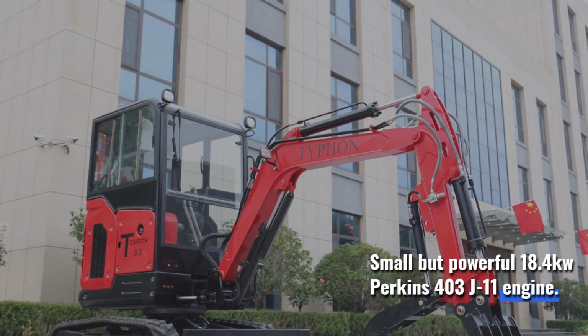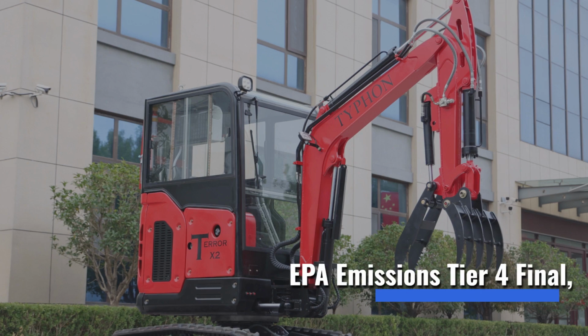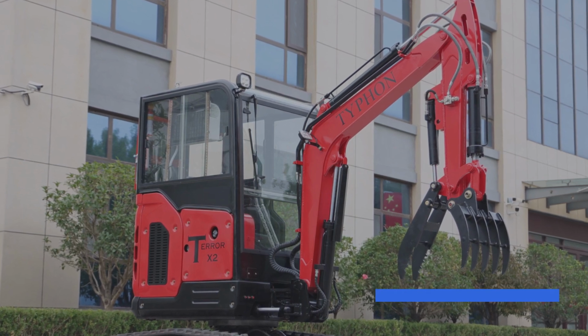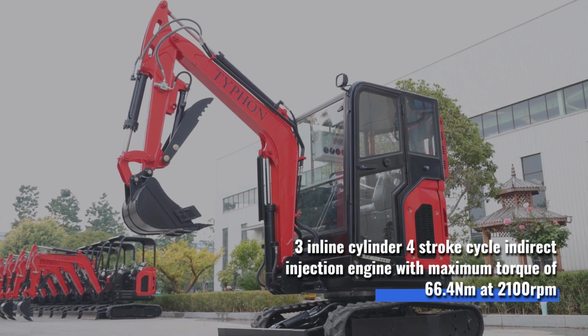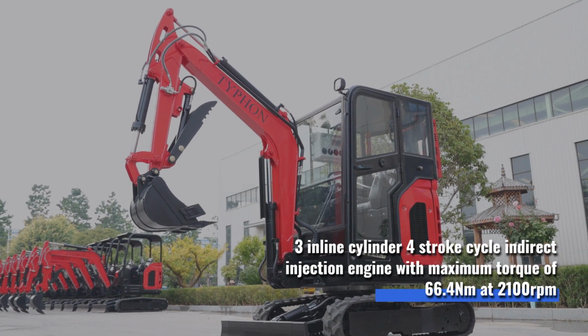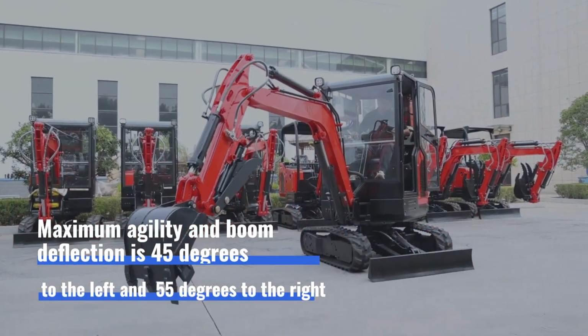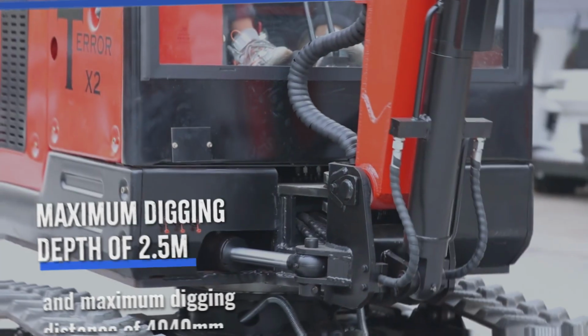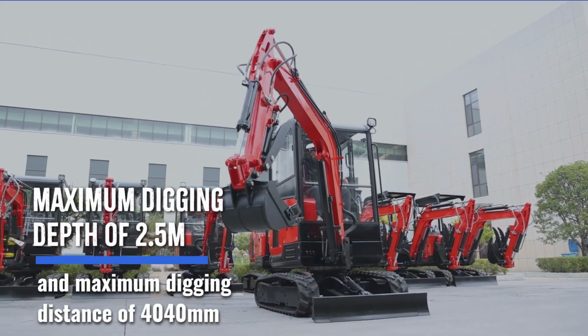Small but powerful 18.4 kW Perkins 403J-11 engine. EPA emissions Tier 4 Final, 3-cylinder inline 4-stroke cycle indirect injection engine with maximum torque of 66.4 Nm at 2100 RPM. Maximum agility, and boom deflection is 45 degrees to the left and 55 degrees to the right. Maximum digging depth of 2.5 meters, and maximum digging distance of 40 mm.